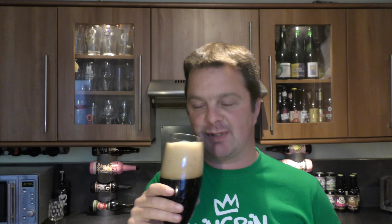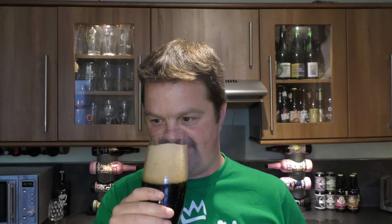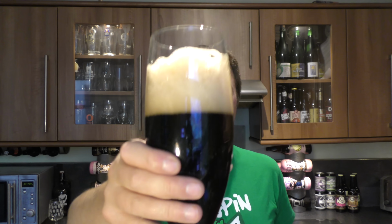Whoa. Classic oatmeal stout then. I'm picking up some raisin. I'm picking up the smallest hint of vanilla and coconut. I mean the smallest hint. Yes, there's that roasted malt in there, chocolate, bitter chocolate aroma, a little bit of sweet caramel, and the hint of coffee bean. It smells wonderful. Should we dive in? Cheers, everyone.